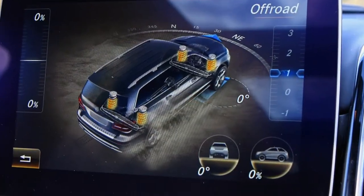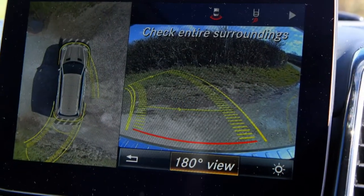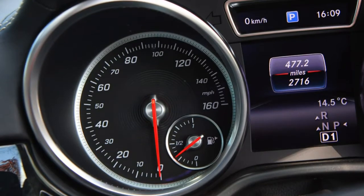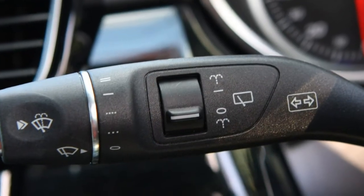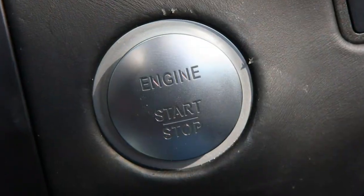Back on asphalt, the GLS 350D has a top speed of 138 miles per hour, and the 0 to 62 miles per hour acceleration benchmark takes 7.8 seconds, ample for the majority of buyers. Drive is distributed to all 4 wheels via an exceptionally smooth 9-speed automatic transmission.